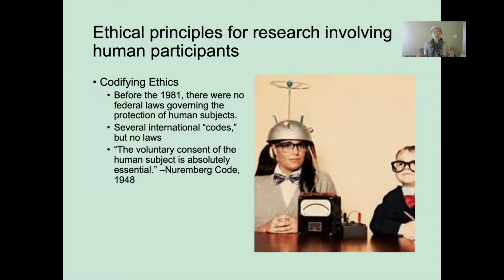However, these international codes came from the Nuremberg trials, in which many former Nazi officials were prosecuted for their crimes against humanity during World War II. And some of the language that came out of the Nuremberg Code as early as 1948 said, "The voluntary consent of the human subject is absolutely essential." And this was a response to the horrific experimentation that Nazis did on prisoners without their consent.